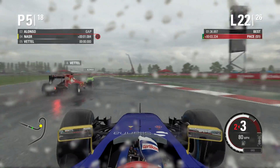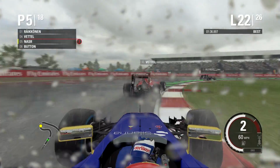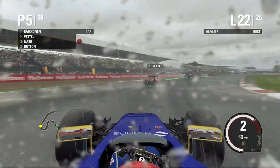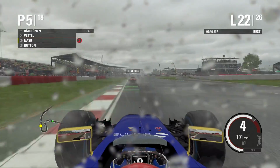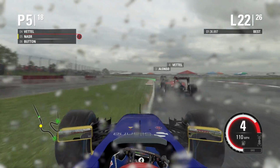that move stick. He is now into 4th position, but still this battle for 3rd is on between Fernando Alonso, Sebastian Vettel and Felipe Nasr. Button also not that far behind either, but I doubt Jenson Button, with the pace of the McLaren Honda, I very much doubt he'll be able to catch up with us and join in with this battle for 3rd place.